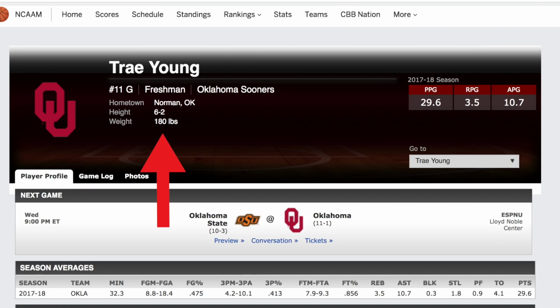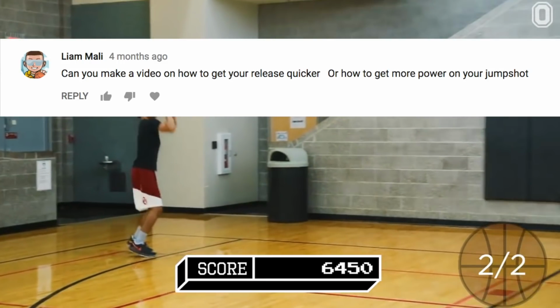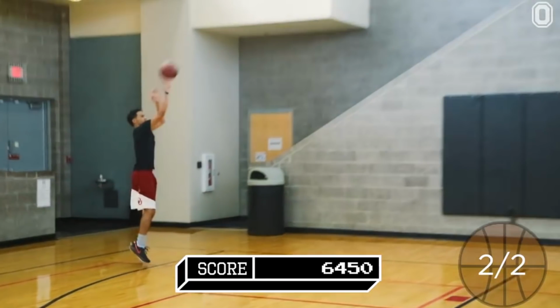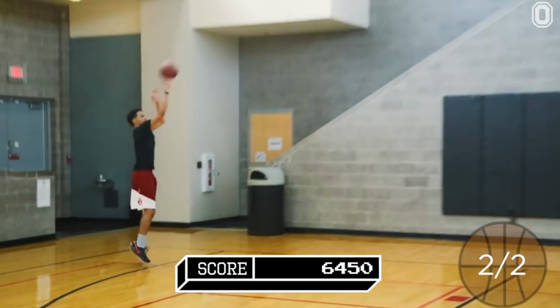People often ask me in the comments how they can work on getting better release timing, and I'd say this in response. Just make sure that your feet are still in contact with the ground by the time that the ball reaches your set point. This will force you to have an earlier release relative to your jump, therefore increasing the transfer of energy from your legs to the ball.